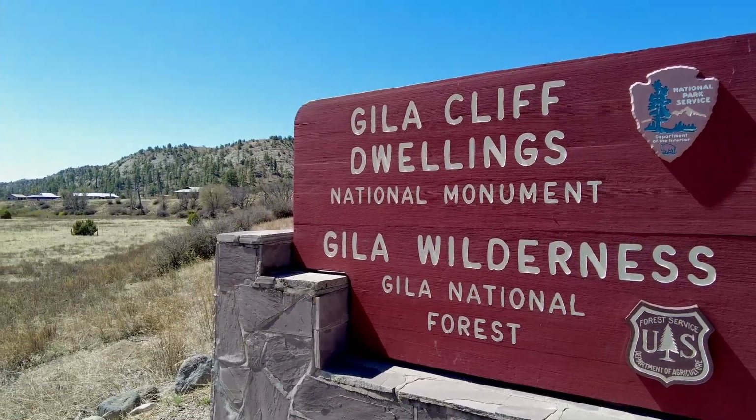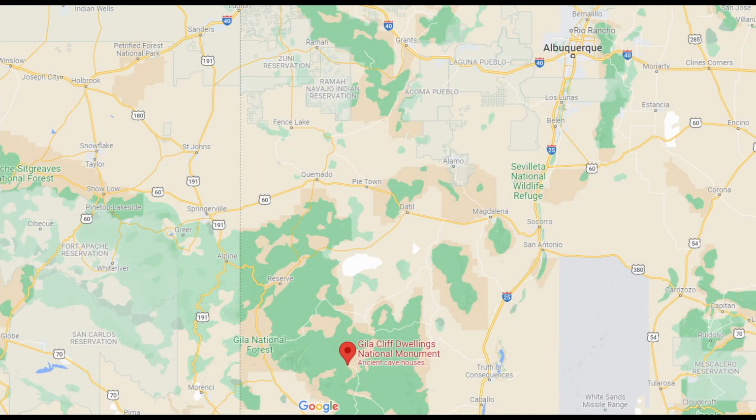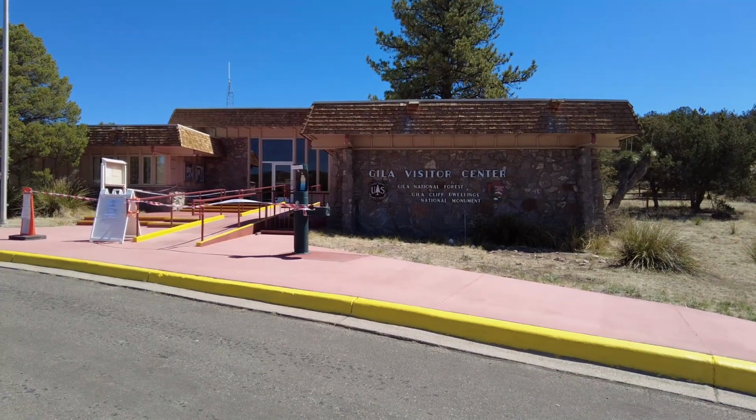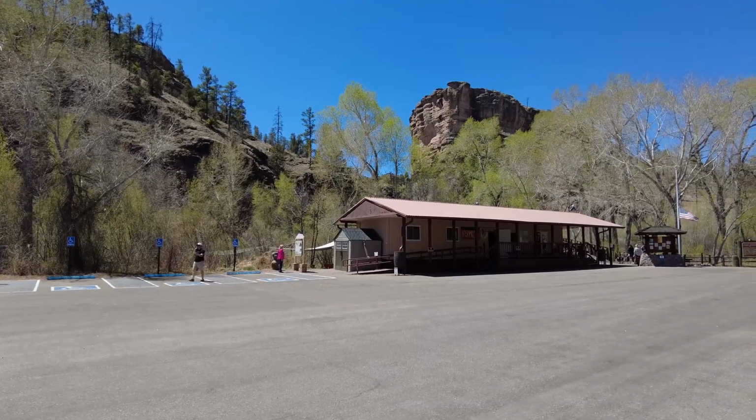Jodi and I visited the Gila Cliff Dwellings in New Mexico. The Cliff Dwellings are located about 45 miles north of the town of Silver City. The Gila Visitor Center was closed while we were there. However, the Trailhead Museum and the hike to the ruins were still open.